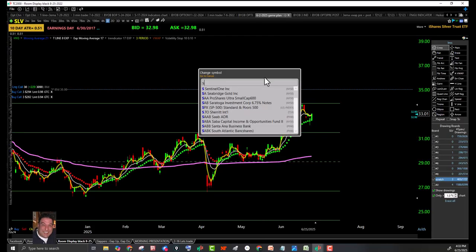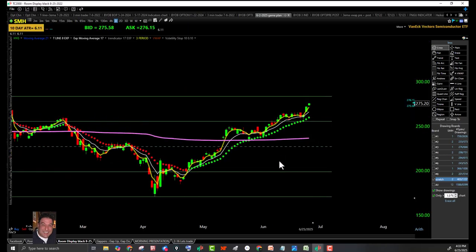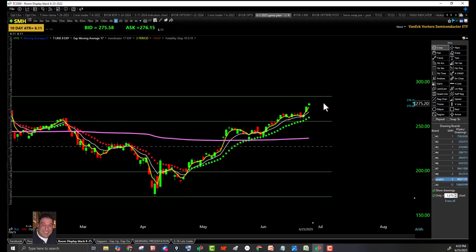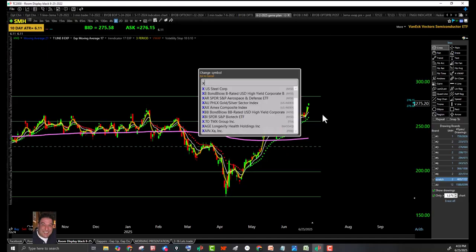Let's take a look at SMH. All right, SMH quadrant 4. Look at this. Consolidating over prior consolidation. Bullish. Over the all-time high anchored VWAP. Quadrant 4. Over the trap. Over the 17. All of that is bullish. Okay? SMH. That's bullish up there.